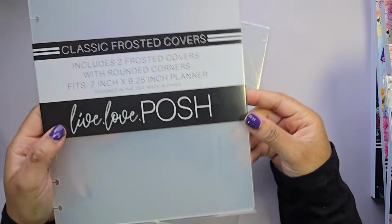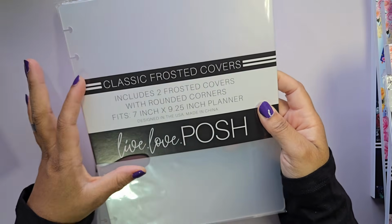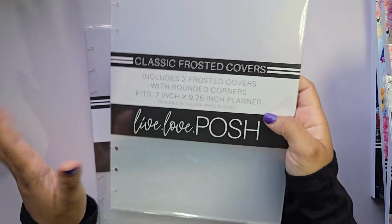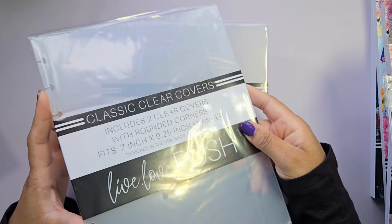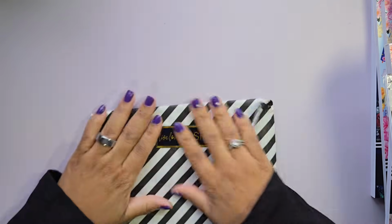I have some Live Love Posh clear covers, which I love, but I wanted to get the frosted. I have the frosted in the big size for my budget planner, and it's just lovely. And then I got another set of clear covers for classic size, and that's to help me make my planners. Okay, so that is Live Love Posh.